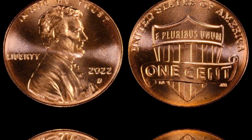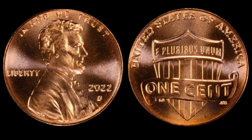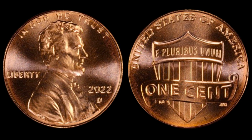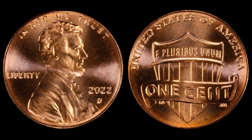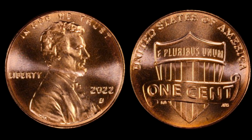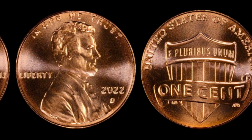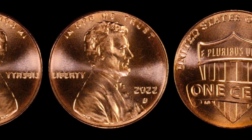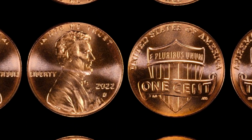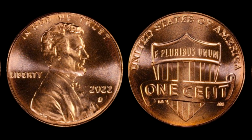Before we dive into the 2022 Lincoln penny specifically, let's take a quick stroll through history. The Lincoln cent has been a staple of American currency since it was first minted in 1909 to commemorate the 100th anniversary of Abraham Lincoln's birth. Designed by Victor David Brenner, it was the first U.S. coin to feature a president on its face. Over the years, the penny has seen several design changes, from the original wheat ear reverse to the current shield design, which debuted in 2010.